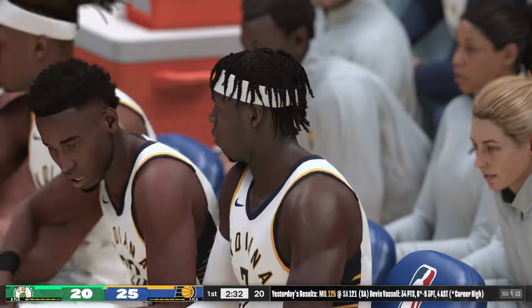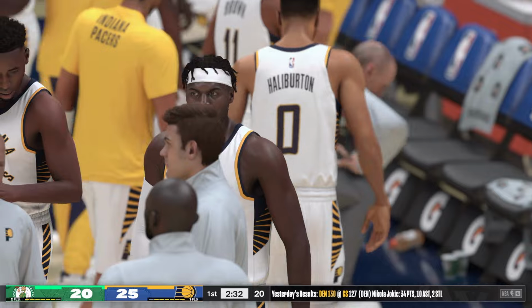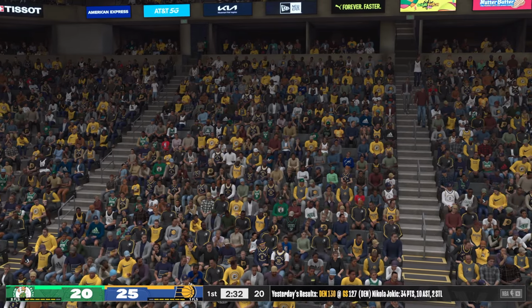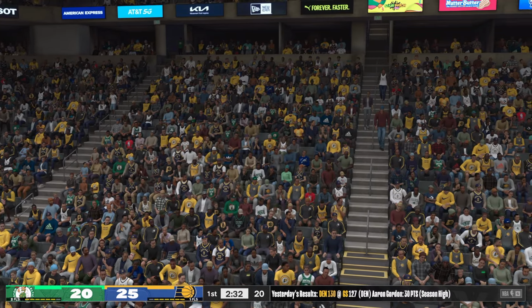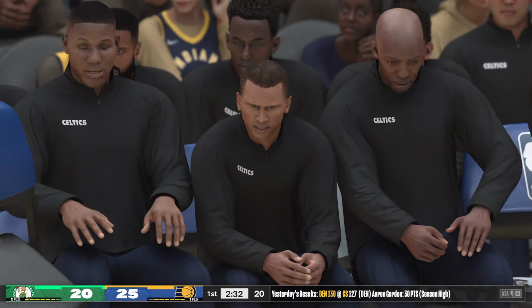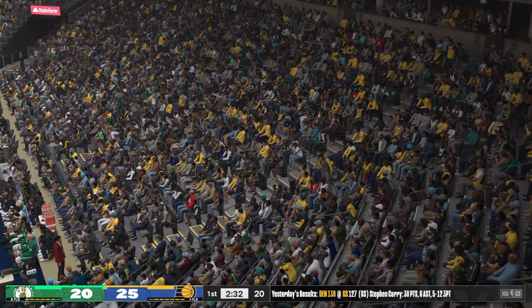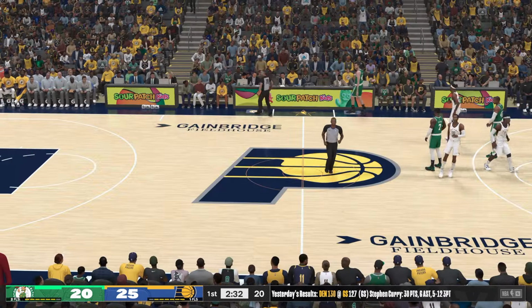Here for the Pacers, Neesmith has checked in for Toppin. Benedict Mathurin comes in for Brown. And it's McConnell in for Tyrese Halliburton. So Boston going with almost an entire new group here. Cornette's checked in for Porzingis. Horford comes in for Tatum. Hauser has checked in for White. And Pritchard is subbed in for Drew Holiday.